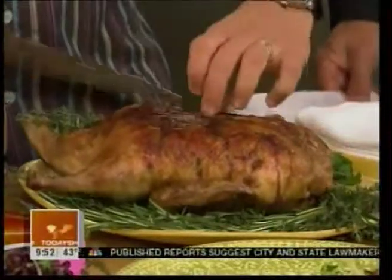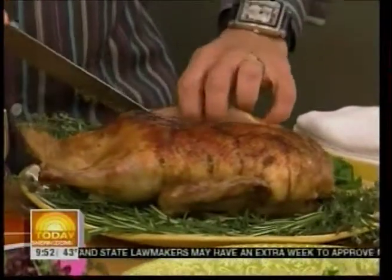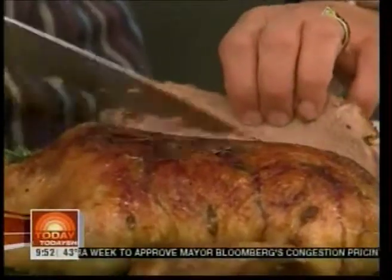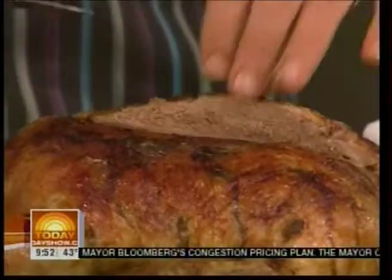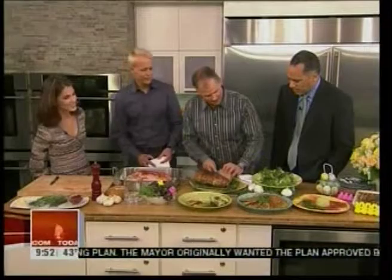But you see, you got really nice color. The skin looks beautiful from the paprika, and see, it's still got a little pink inside. But it's not going to be a rare duck breast. If you want a rare duck breast, that's not what this is.